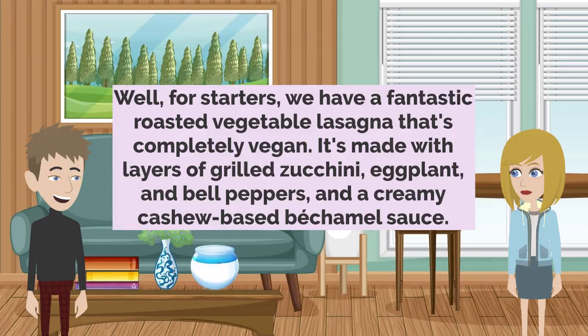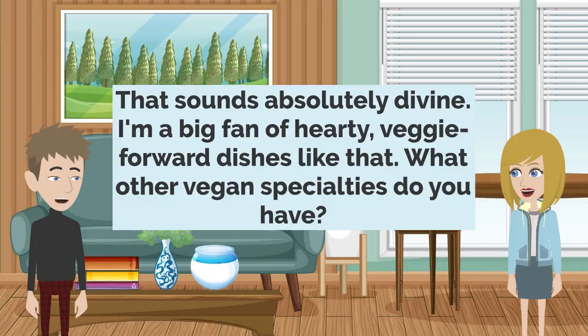Well, for starters, we have a fantastic roasted vegetable lasagna that's completely vegan. It's made with layers of grilled zucchini, eggplant, and bell peppers, and a creamy cashew-based bechamel sauce. That sounds absolutely divine. I'm a big fan of hearty, veggie-forward dishes like that. What other vegan specialties do you have?